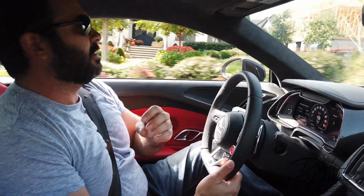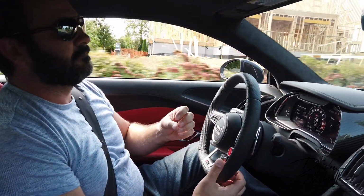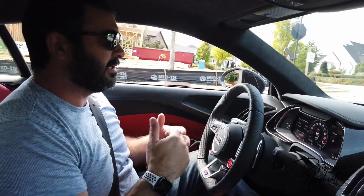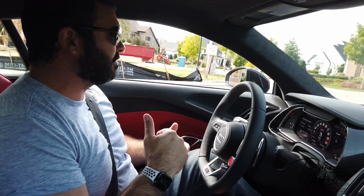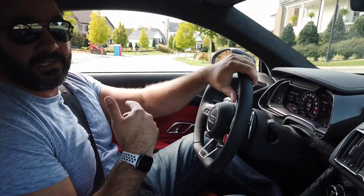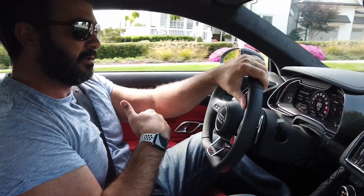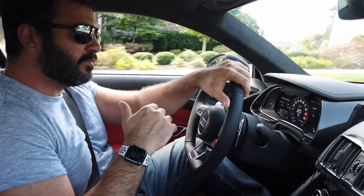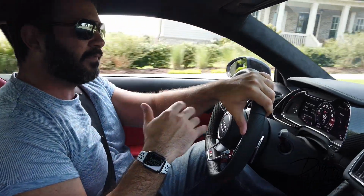But you mentioned earlier the fact that you can daily it, right? Right now we've got it in auto. The gear change is almost invisible, especially when it's downshifting. You don't even feel it. Now, if I switch it to dynamic, it starts to get really aggressive, much like a Huracan would at that point. So at the push of a button, I can make it go FU mode, or make it a regular daily driver.